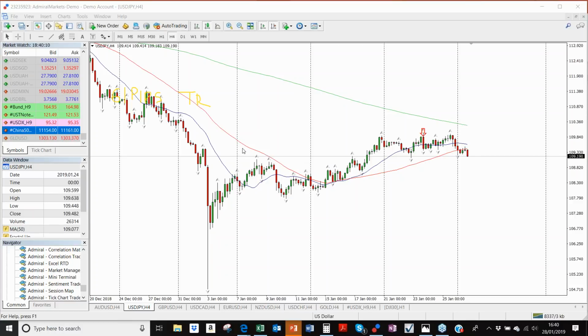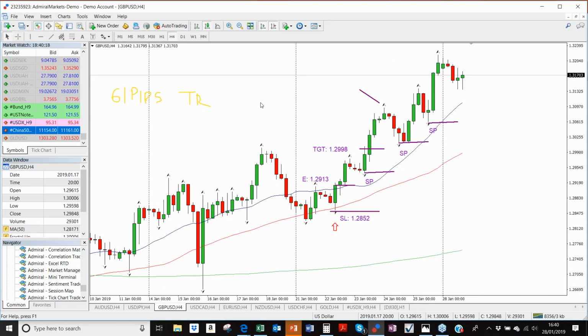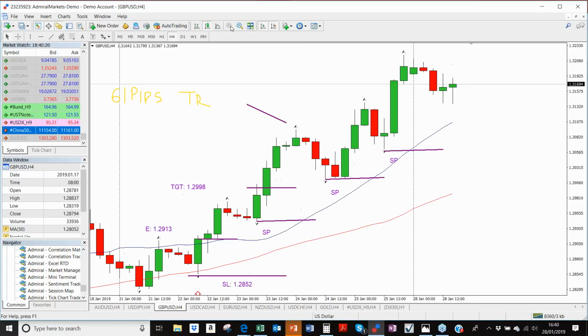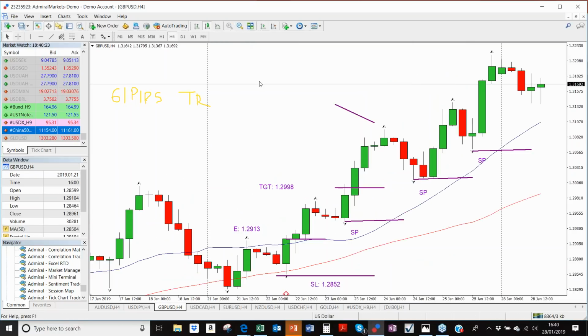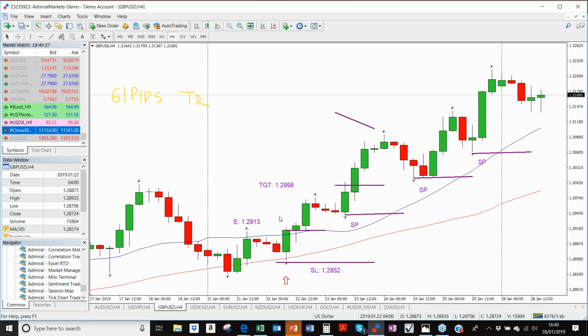Okay, so Aaron's asked, how was the original stop loss calculated? Why 61 pips? That's a good question. I'm very happy, thank you for that, Aaron. So here we go, let's just zoom in here. Let's just scoop that out a bit. So why was it 61 pips?